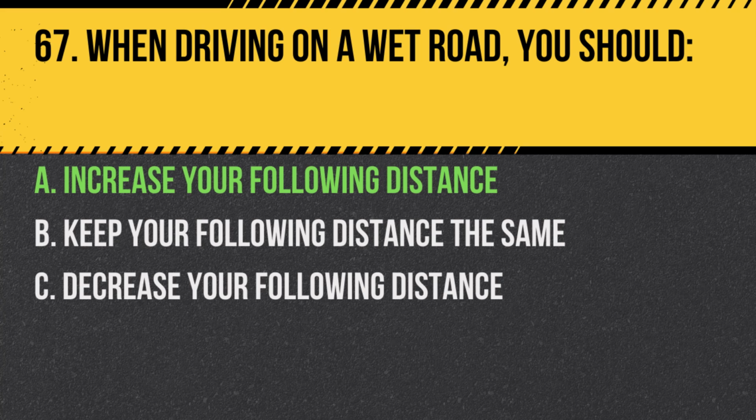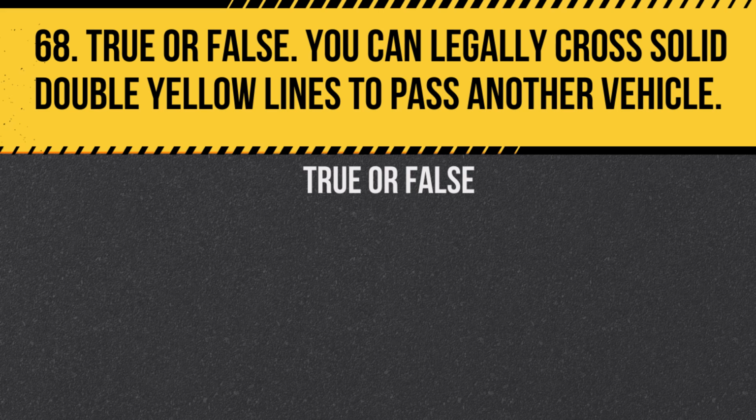Answer A. Increase your following distance. Wet roads can lead to longer stopping distances. Question 68. True or false? You can legally cross solid double yellow lines to pass another vehicle. Answer. False. In California, solid double yellow lines mean no passing is allowed.